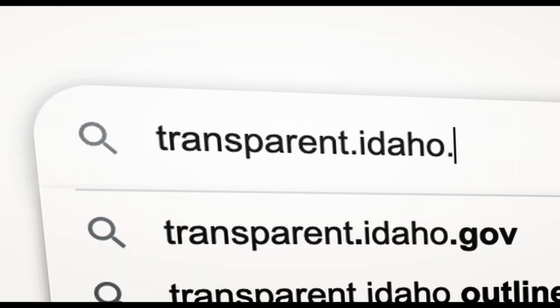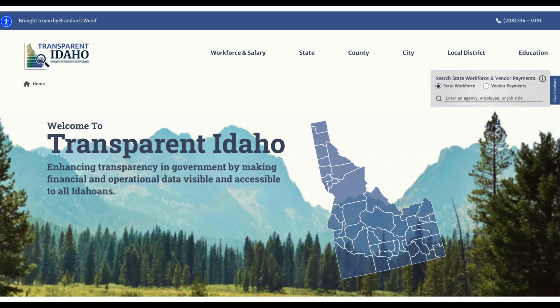Have you ever wondered how much money Idaho state agencies spend on pizza? Let's find out by going to Transparent Idaho. Getting access to state and vendor data is super easy.